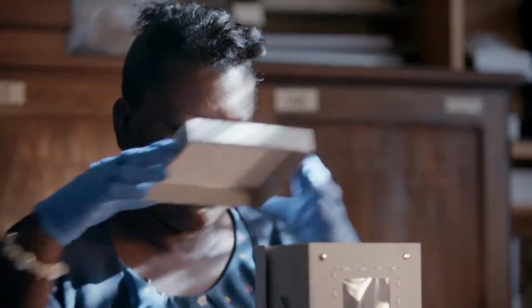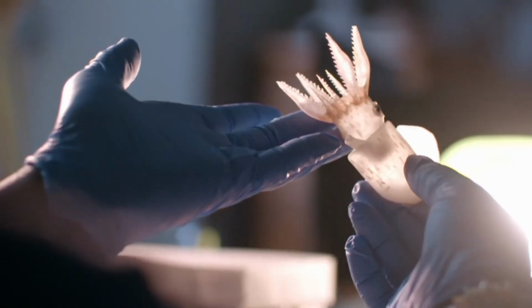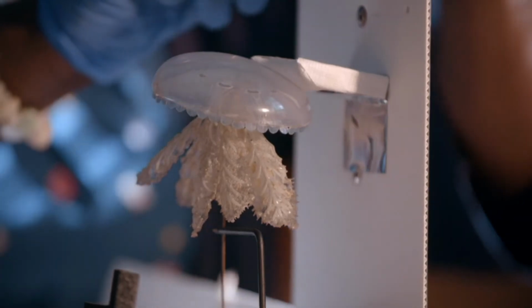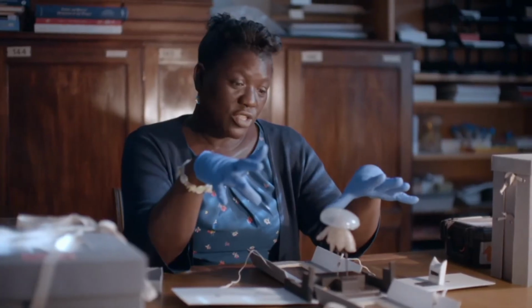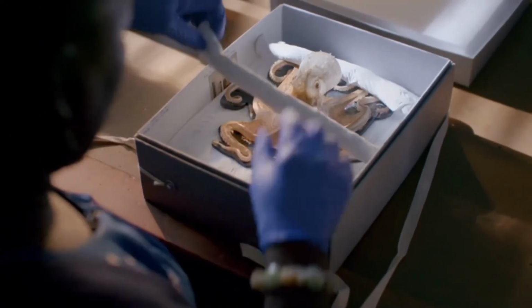The museum has a new exhibition coming up, and Miranda has been asked to select just one of these models for public display. It's really hard to just choose one item for exhibition because we have over 180 of them. This is a form of moon jellyfish. The glass here is 1/10 of a millimetre, so thin, so fragile. This is one of my most favourite objects, beautiful glass octopus. You can see so much detail.